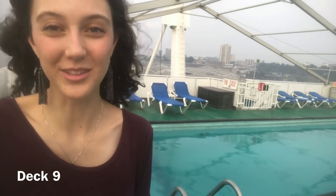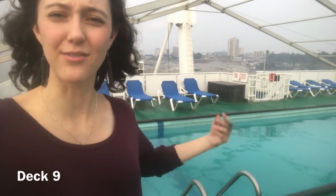Alright, so now we are on pool deck, or deck 9. It's the highest deck on the ship, and we have our lovely pool behind us. It was given to us by a generous donor and made entirely out of an old container. So that's what our pool is, and it's probably the best place on the ship.